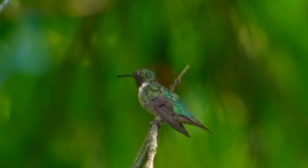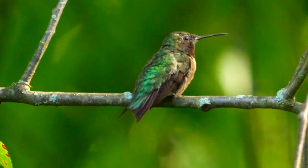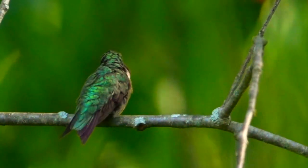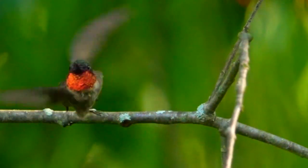Fledglings are young birds that are learning to fly and gain independence. If you encounter a fledgling, it's best to observe from a distance and avoid interfering. The parents are usually nearby and will continue to care for and feed the fledgling while it learns to fly and find its own food.